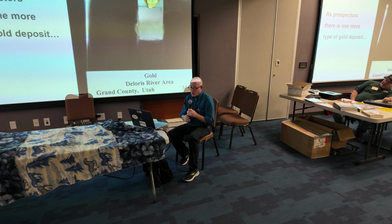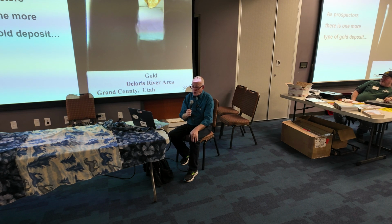As prospectors, what's the one type of deposit I didn't mention up here? Placer deposits. That's because mining companies don't consider them anything important. So they're great for us small scale people, but they don't really exist in the world of mining companies.